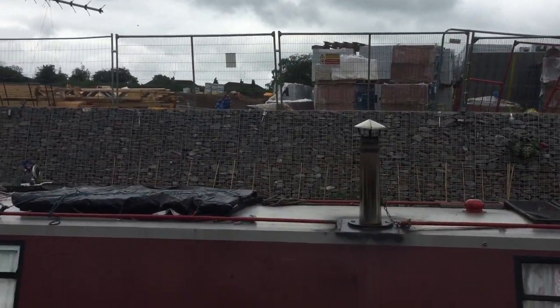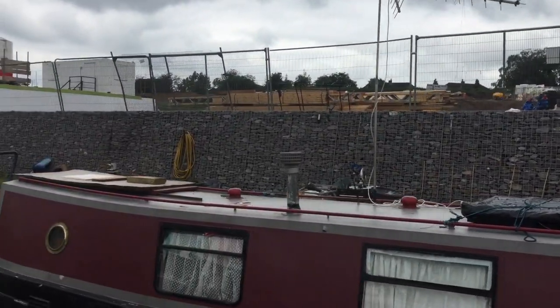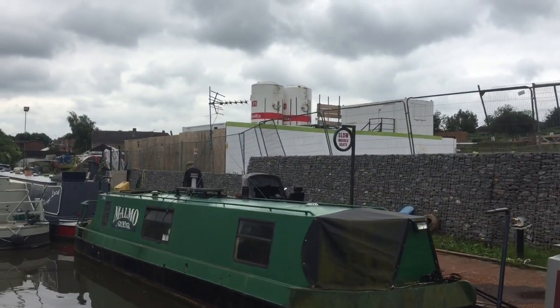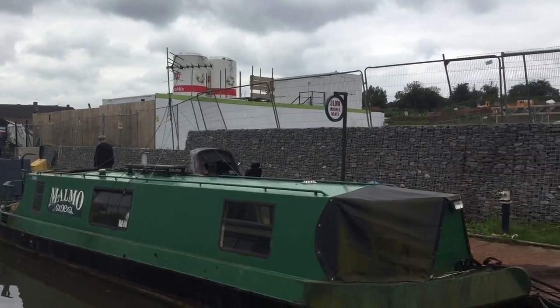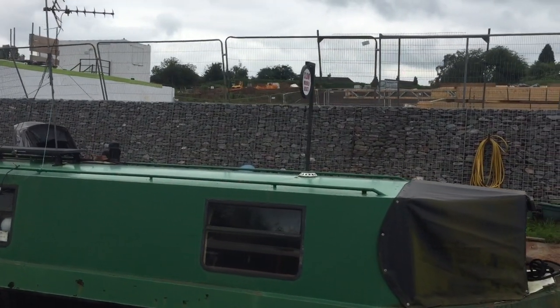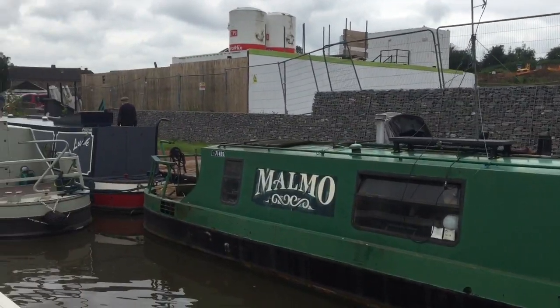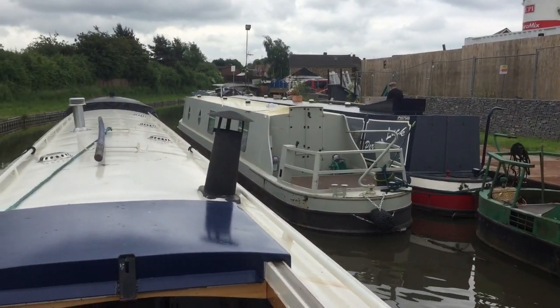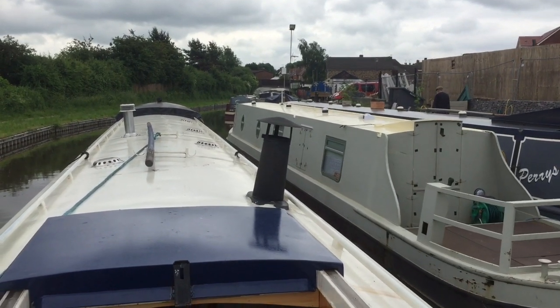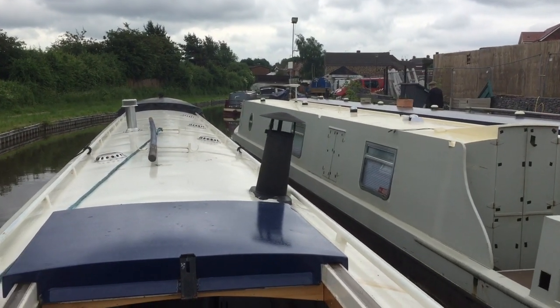So there you are, the houses. Looks like they've started to build them and the boatyard looks very, very different. My boat would have been just to the other side of where those silos are. So yeah, progress is being made, but considering it's nearly 2 years, well, they haven't done an awful lot, have they? It's still very, very busy, but we can get through okay and there's nothing coming the other way, so it's not really been a big problem. So yeah, head on now through to Bedworth.